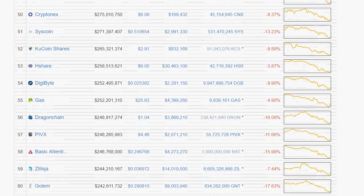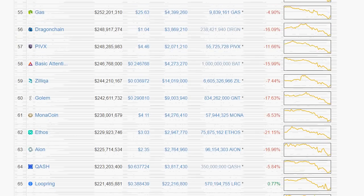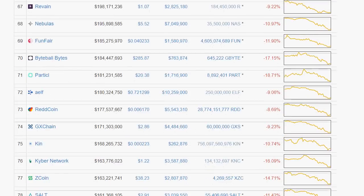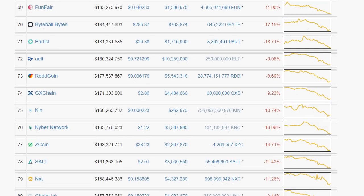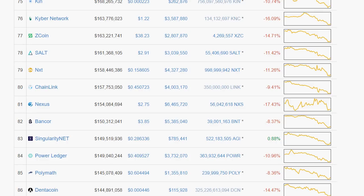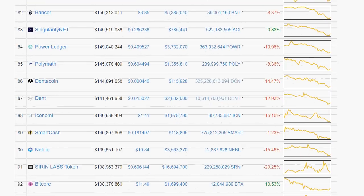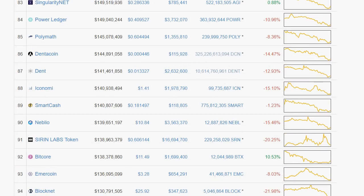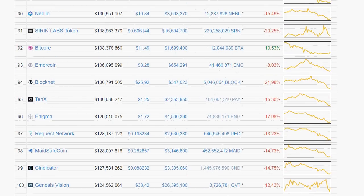And we're not seeing any green up days, not even close. Loopring is up 0.75%, and a lot of coins are down 8, 10, 12%. Singularity Net is up 0.8%. And the only winner is Bitcoin, 92nd rank of the top 100, up 10.5%.